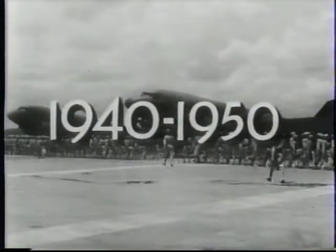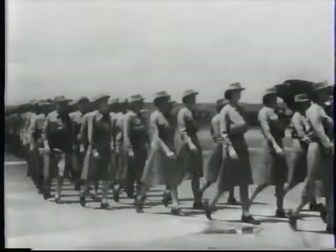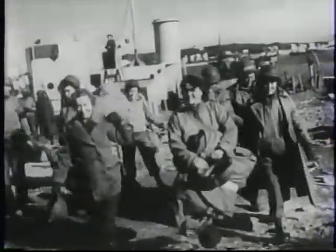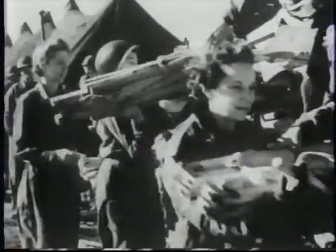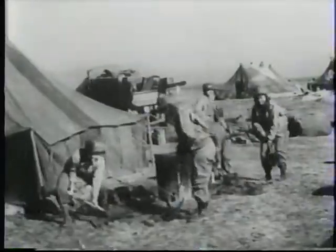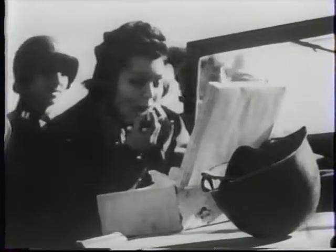The fateful 40s brought World War II. WACs and WAVES marched off to serve with the men. Under fire on the shell-riddled Anzio beachhead, Army nurses worked round the clock. Outfitted with fatigue clothes and helmets, they dug in with the rest. But through it all, they remained women.